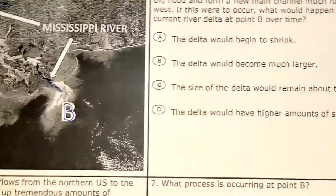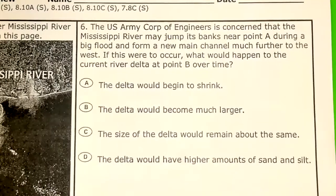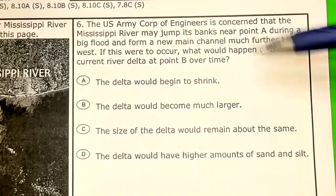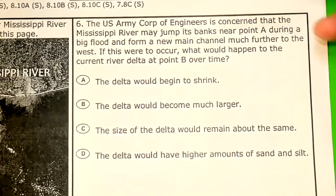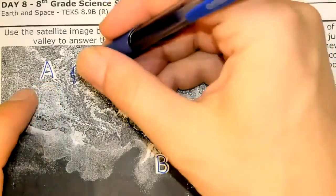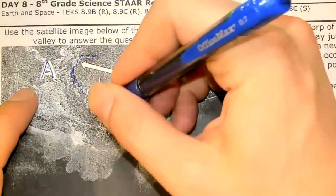Moving on to number 6. All right, so for number 6, guys, it says the U.S. Army Corps of Engineers is concerned that the Mississippi River may jump its bank near point A, meaning it's going to, let me finish kind of drawing out this river a little bit for you guys.